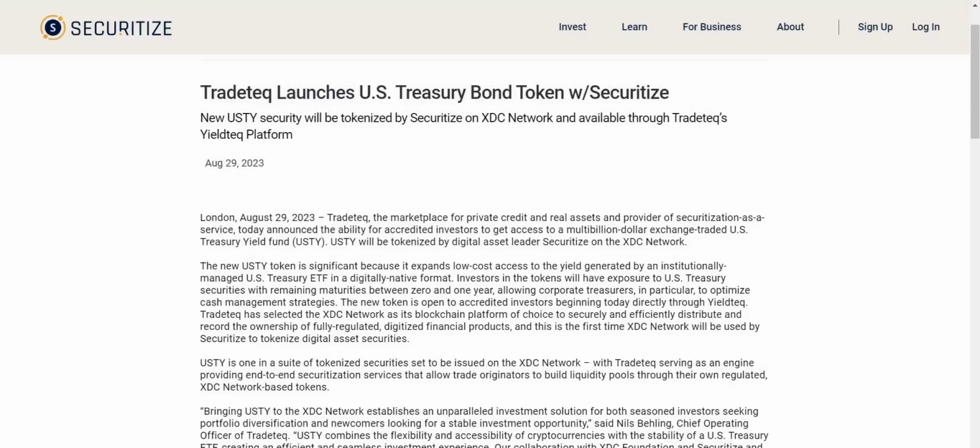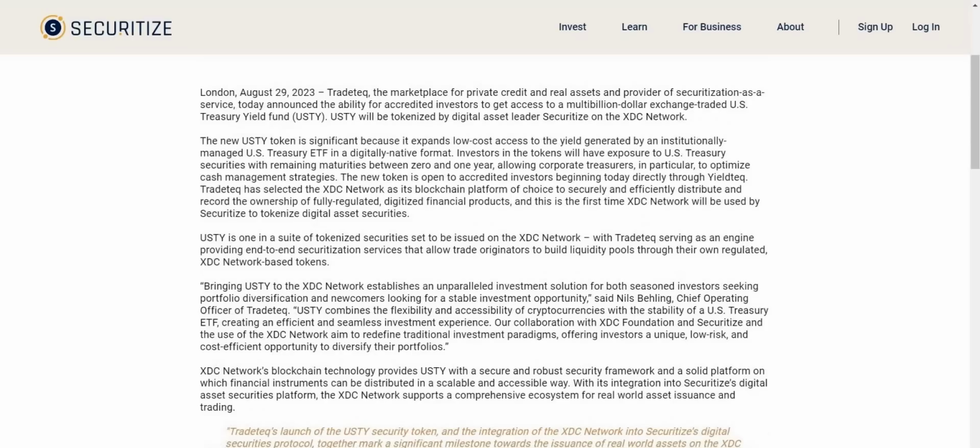The new token is open to accredited investors beginning today directly through TradeTech. TradeTech has selected XDC Network as its blockchain platform of choice to securely and efficiently distribute and record the ownership of fully regulated, digitalized financial products. And this is the first time the XDC network will be used by Securitize to tokenize digital asset securities. USTY is one in a suite of tokenized securities set to be issued on the XDC network, with TradeTech serving as an engine providing end-to-end securitization services that allow trade originators to build liquidity pools through their own regulated XDC network-based tokens. How awesome is that?